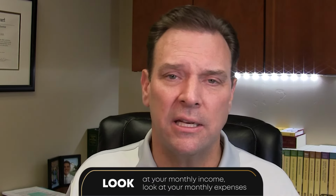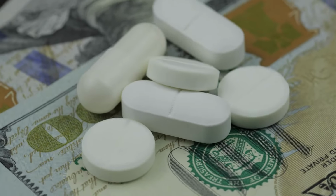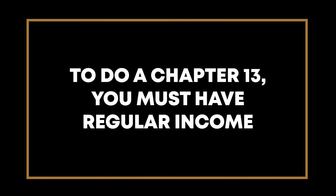I know that's really kind of complicated. There's a lot going on there, but like I said, if you're just trying to ballpark it before you talk to an attorney, look at your monthly income, look at your monthly expenses. When you're calculating that, you do not include credit card payments, medical bills, all the things that are going to go away. You don't include that in the process. To do a Chapter 13, you must have regular income. It doesn't really matter where it comes from, but it has to be a regular income source. You can't be unemployed unless you're having income come in from somewhere else.